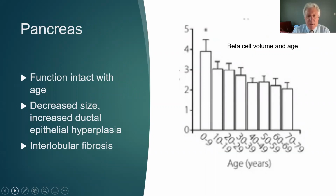The pancreas is remarkably a stable organ with aging. Its function is pretty much intact. There are some anatomic changes, and also some fibrosis. The graph on the right here shows that with age the beta cells, both the volume and the size of them, decline with increasing age. But again, it usually doesn't turn out to be any functional problems related to that. Next slide, please.